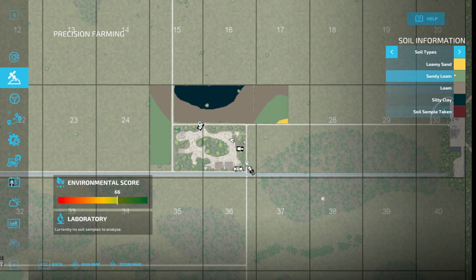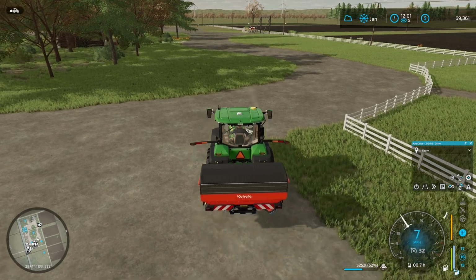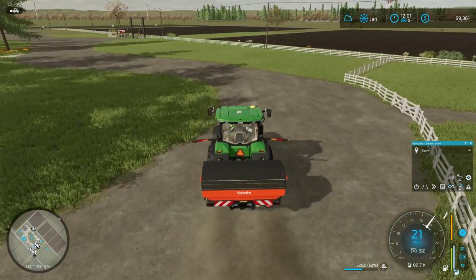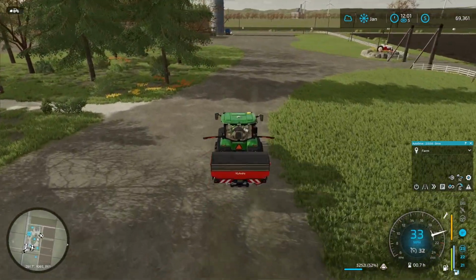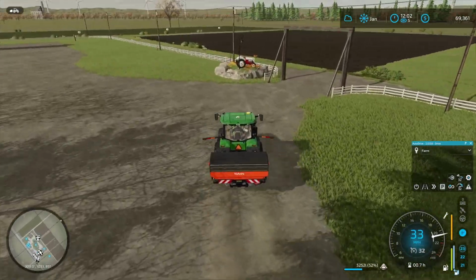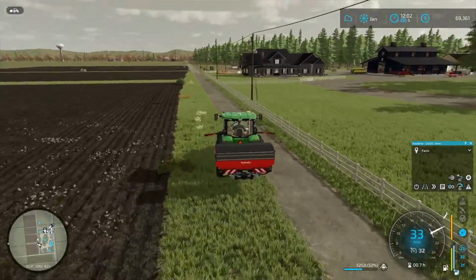Alright, we have sandy loam, and just a little bit of loamy sand. So, we're looking good though. What we will do here is let's go ahead and start slinging some lime. I have 5,200 liters of lime in here right now. I don't think that's going to be enough. It'll be enough to get those other two fields. Should be enough to get these other two fields.